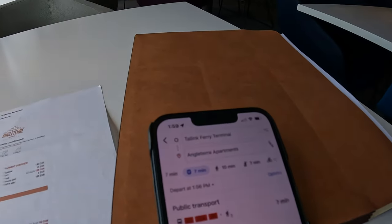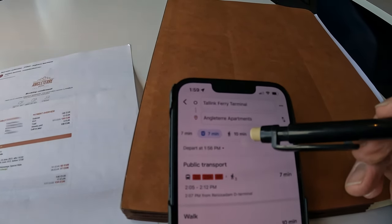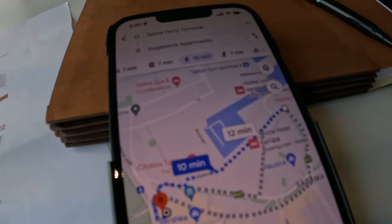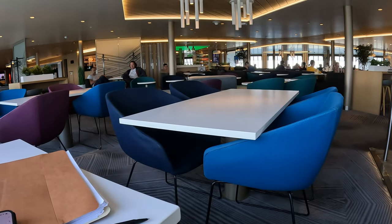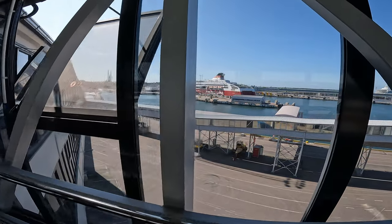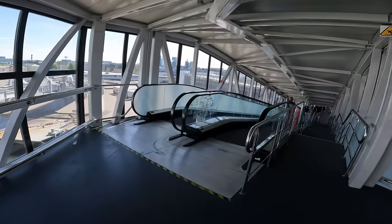Okay, just doing a little pre-planning before I get off this ship. From the Tallink ferry terminal in Tallinn to the Engeltair apartments, which is where I'm staying tonight for 2 nights. It's a 10-minute walk according to Google Maps. So here's the route. Welcome to Estonia. There's no passport control here because both Finland and Estonia are members of the Schengen zone. Our mission now, go find our studio apartment.